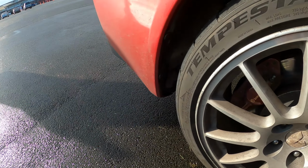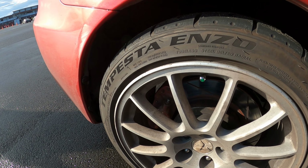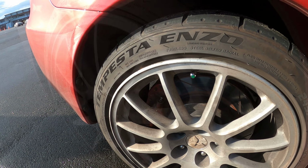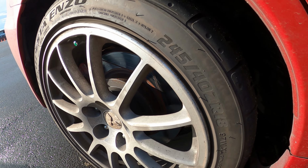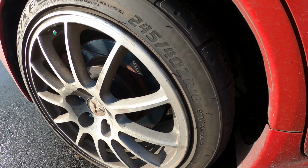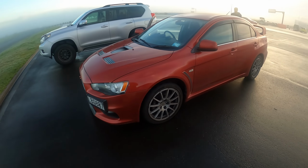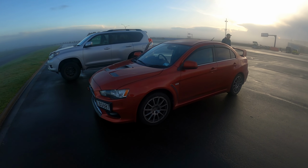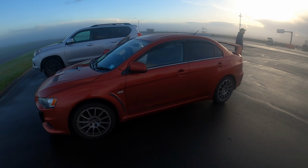So it's on our favourite tyre. We've got the Vettura Tempesta Enzo, 245/40/18s. Steve's actually got an NSX as well, but this is his track day car.